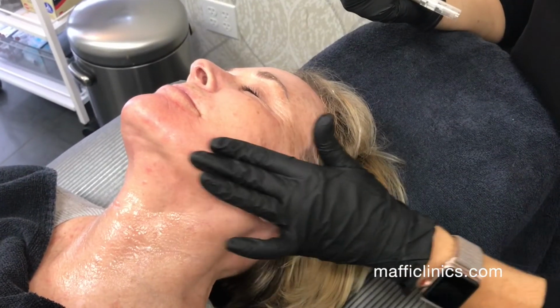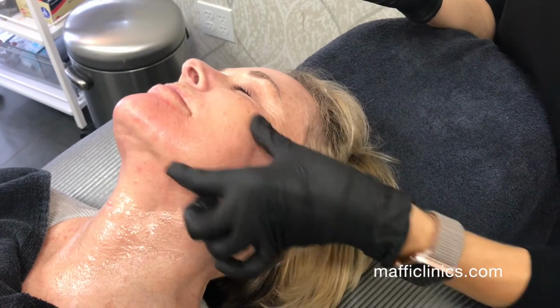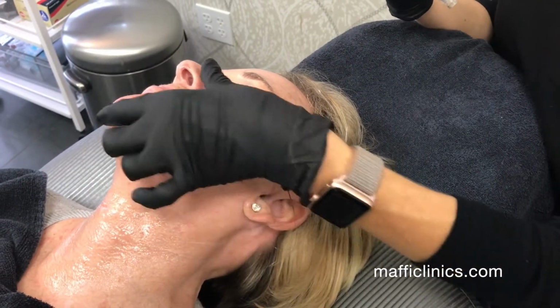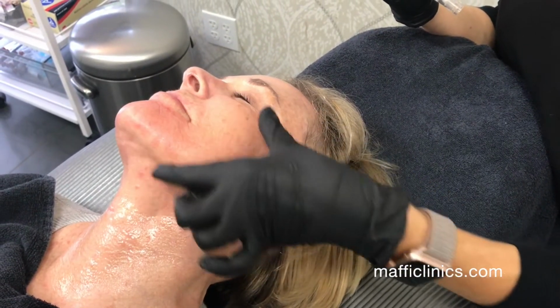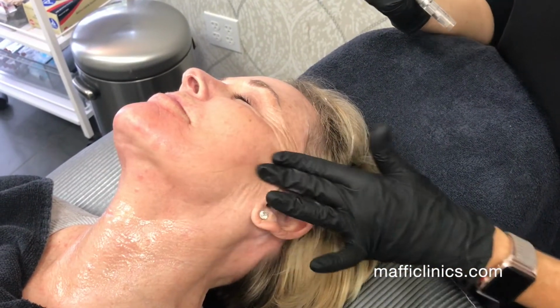The patient has been numbed for 30 minutes, and we're working in sections based on sensitivity to numbing. We're working on the lower part of the face, and then we'll work on the forehead afterwards.